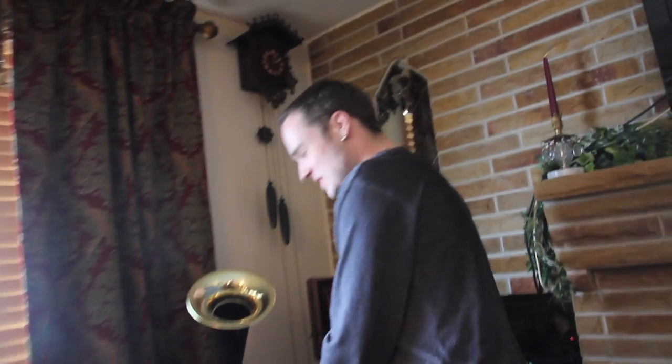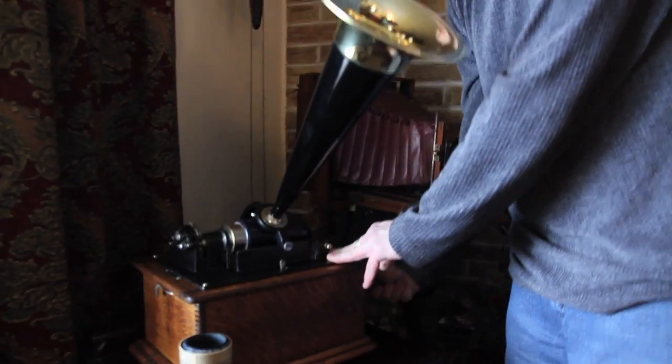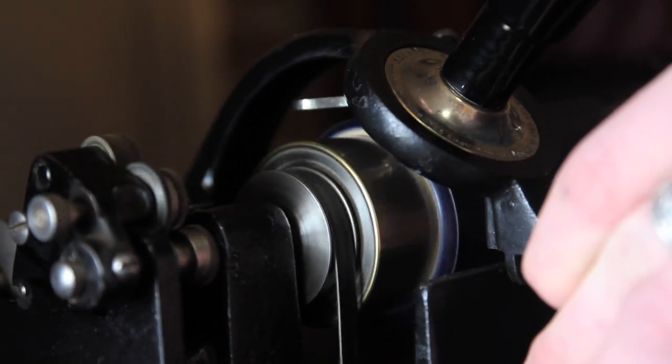And here's one of the phonographs. I just got done restoring this one yesterday. This one's made in 1903. It's an Edison Standard B. And I completely restored this one inside and out.